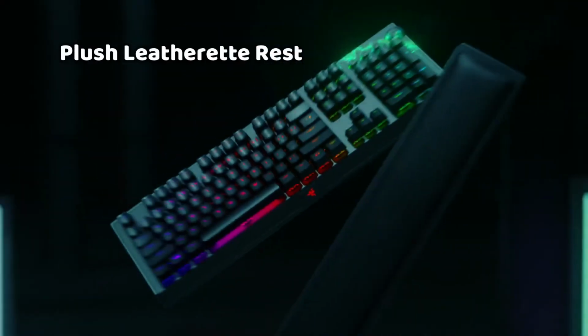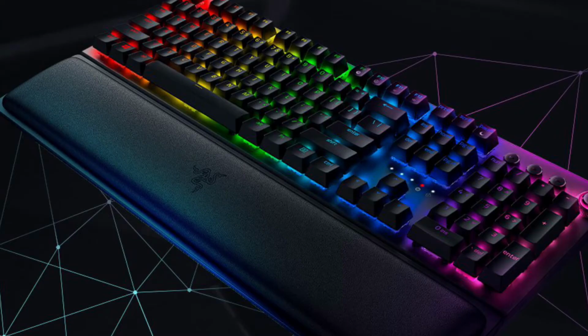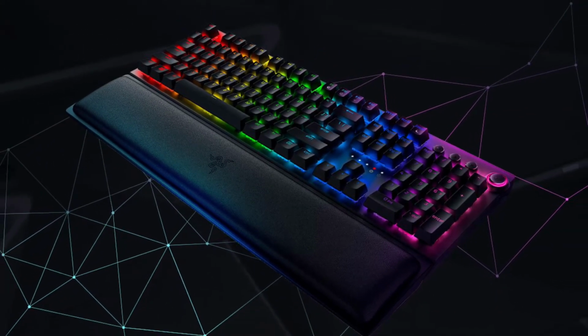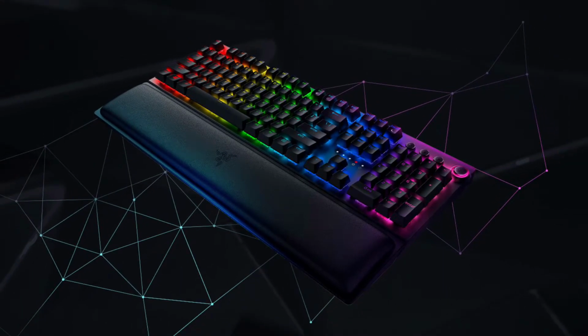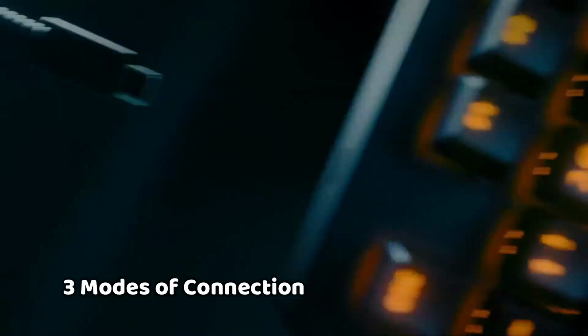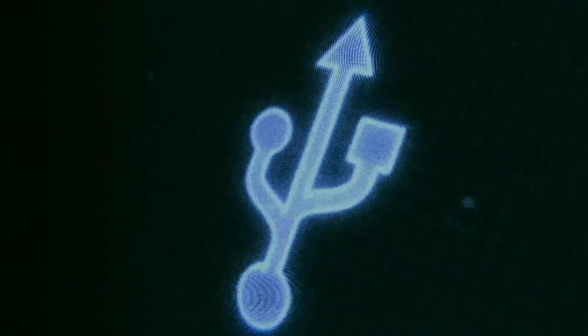You also get a cozy, plush leatherette magnetic wrist rest and 4 onboard memory profiles. Unfortunately, you'll need the software to use any RGB besides the 7 effects stored in the keyboard's memory. The BlackWidow V3 Pro can connect with a wireless dongle, via its included charging cable or through Bluetooth, which lets it pair with up to 3 additional PCs.